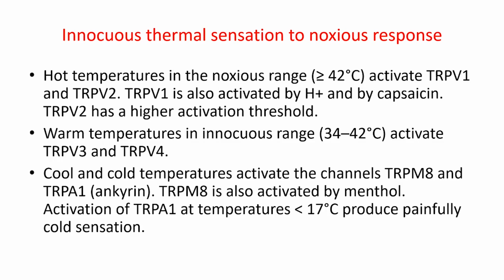The innocuous warm temperatures will activate TRPV3 and TRPV4 channels. The cool and the cold temperatures activate primarily the TRPM8, that's menthol, and TRPA1, that is a painful stimulus, ankyrin. The TRPA1 activation temperature is lesser than 17 degrees Celsius and produces a painfully cold sensation.